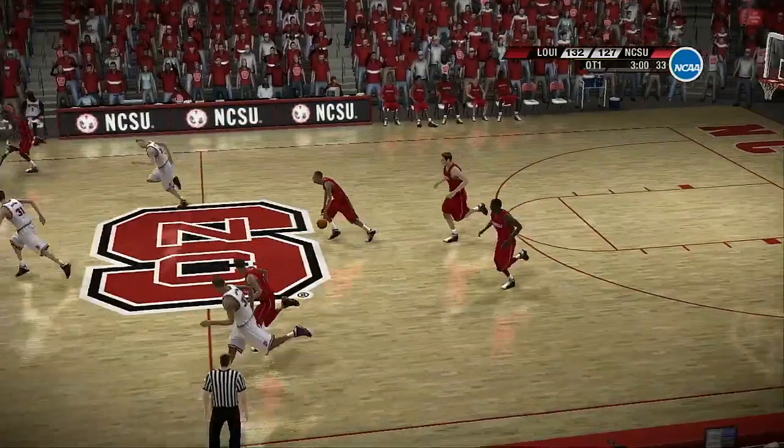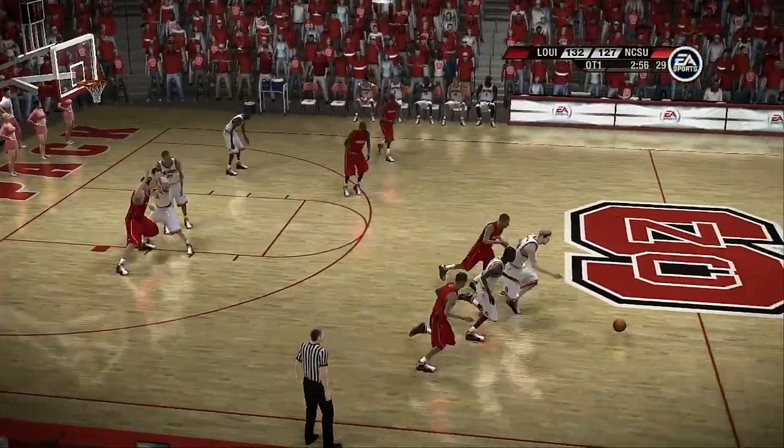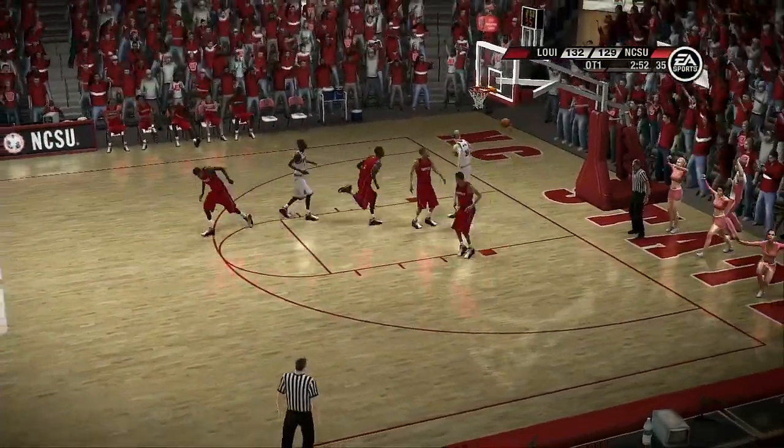Picked off. The Cardinals have a mismatch in the post. Can they get him the ball, though? He drains it.